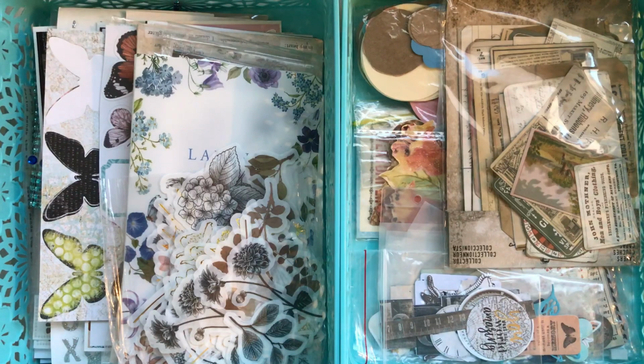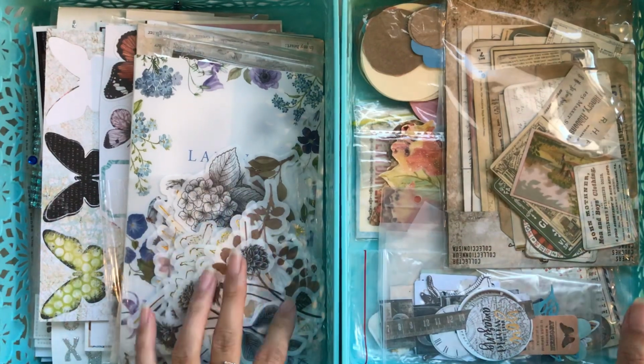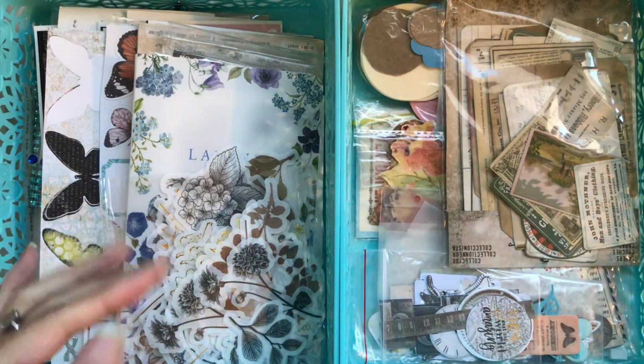Okay, I'm so excited. I've got another Make a Journal challenge for July. So I'm really excited for this one for me personally. It's been in the works in my mind for a while, so I'm really excited to get started. It's a Stash Buster journal challenge.